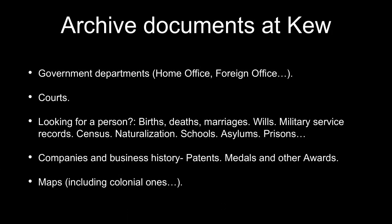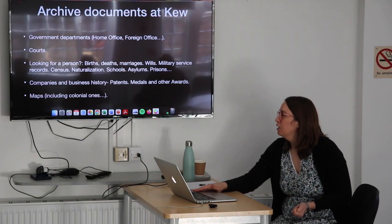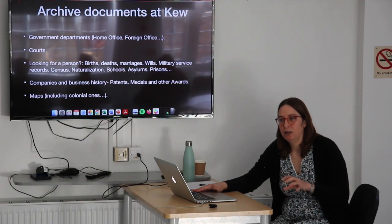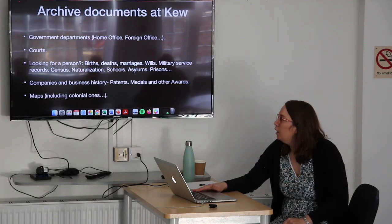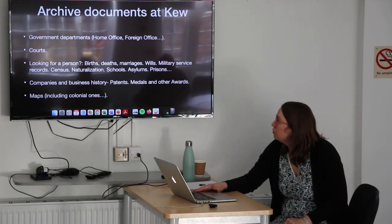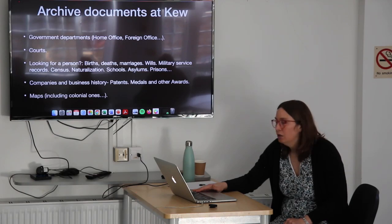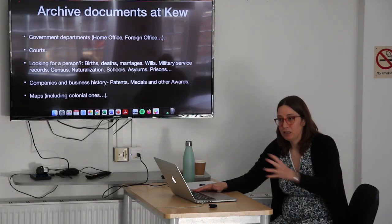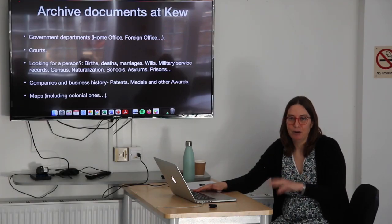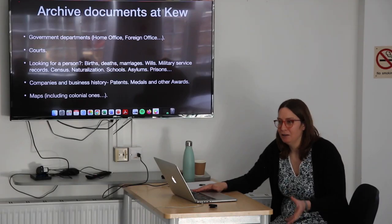So most of the documents are government departments, as I mentioned. You can also find things like court documents. You can find a lot of information if you're looking for a particular person. So you can find things like naturalisation, census records, military service, wills, medals, patents, things like that can help you learn about an individual. But there is the spelling problem, and sometimes Armenian names don't always show up. And the search isn't very flexible in terms of recognising different spellings.